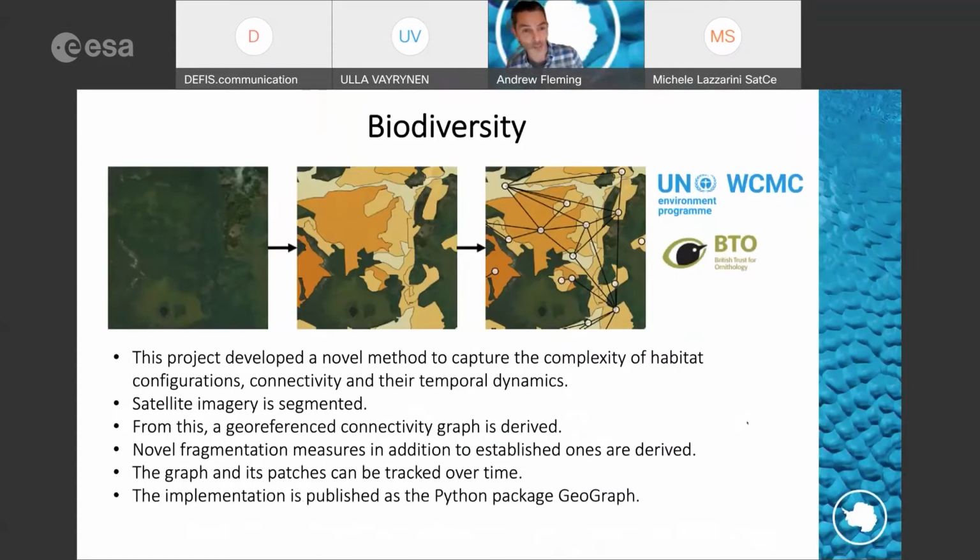The other topic addressed habitat fragmentation. So looking at the complexity of a habitat, looking at using graphing methods to map the connectivity of that habitat, and then options of being able to track the changes in fragmentation of a habitat over time. And some examples show you in those 3 in the triptych there, show you the imagery, the habitat classification that was used, and then the graphing in terms of being able to then map connectivity of similar habitat types.